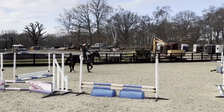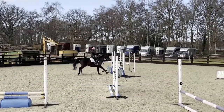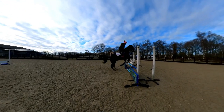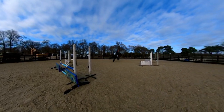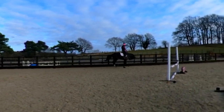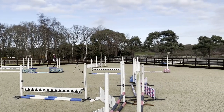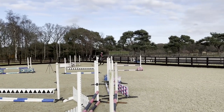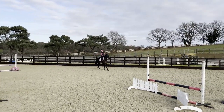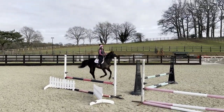This peacock fence, and again, this was a really spooky filler. You can't really see from that angle, but he just popped it, wasn't phased at all. So then we started jumping a course. I think this was the first time jumping the full course, and it is a little bit messy, I'm not gonna lie. He didn't like touching that pole there.